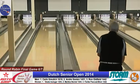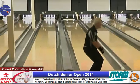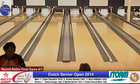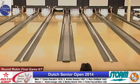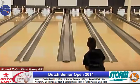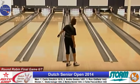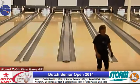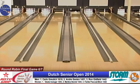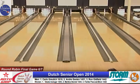And also here, it is number one versus number three, Greulich versus Oldfield. But for Greulich, nothing can go wrong anymore with his big lead here. Even if he loses this match, he will win for 99% sure the Dutch Senior Bowling Tour 2014 in the men's field. So we have to focus, all our focus, on these two matches. We can show you the winner. I think for the last time. Sorry.